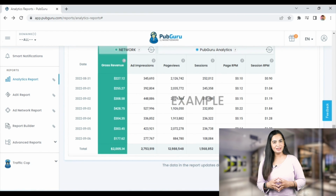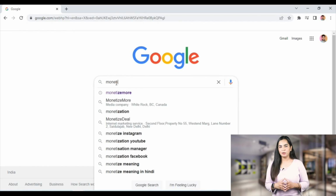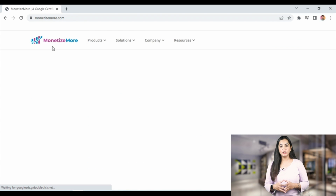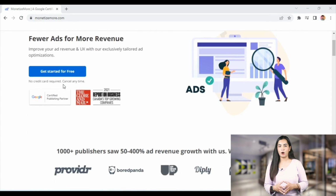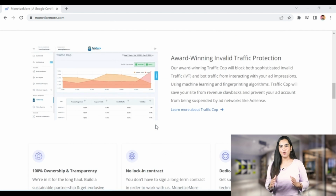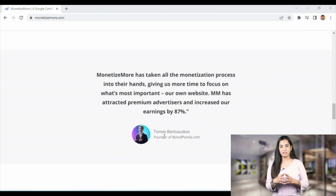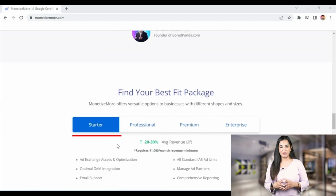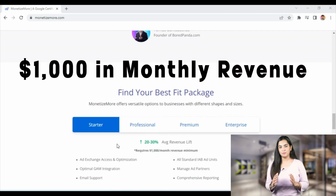So if you are curious about how it all works and how to get started, it's really quite simple. All you need to do is go to their website, www.monetizemore.com. On the website's homepage, you can see additional details about how they work, so feel free to explore those details. You can also see the minimum requirements for the different plans available. We qualified for the starter plan, where you would have to have at least $1,000 in monthly revenue.